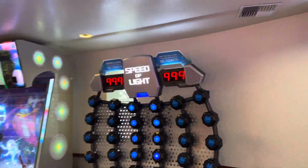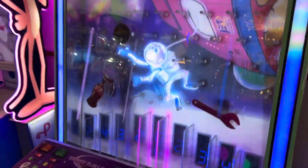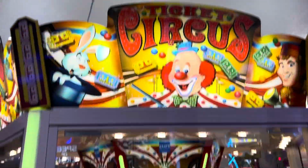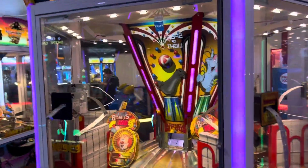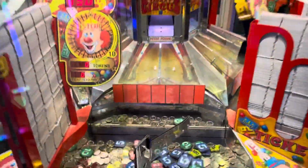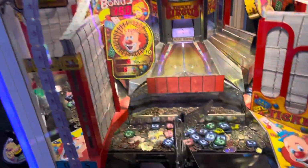Over here is the Speed of Light game, and right here is Spaceballs, where you drop the ball and try to win the jackpot of 100. And over here is a Ticket Circus Coin Pusher, also following the trend of all the coin pushers they have here. I believe they have 5 or 6 of the ELOT coin pushers, which is crazy. So here is a Ticket Circus. I don't really like this coin pusher that much because it's rather boring, but you knock over the chips. There's no jackpot, it's just knocking over the chips and getting the ticket bonus, but overall, still very cool that they have this.